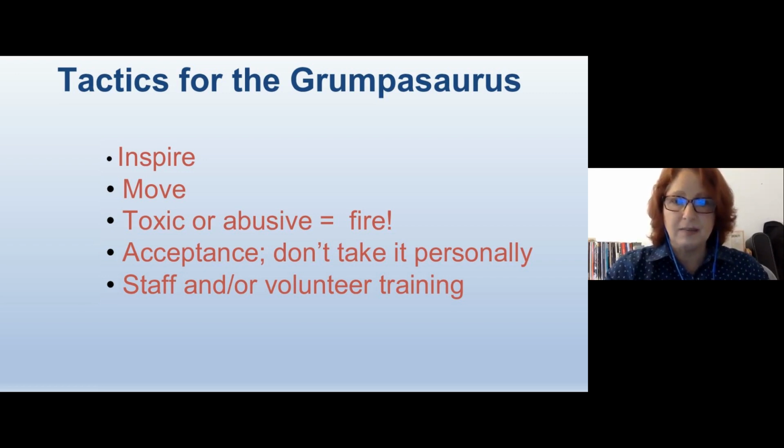The Grumposaurus was the person in that job interview that I was asked to fire. She was a Grumposaurus. She had a very pessimistic approach to things and had many years of frustration building up over the agency's policies and what they would and wouldn't do. And that had led to her being extremely grumpy and short with people. But she never crossed the line into being toxic and abusive, thank goodness. So we want to actually inspire the Grumposaurus.